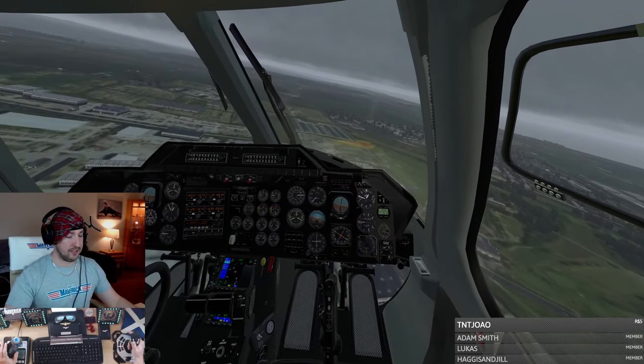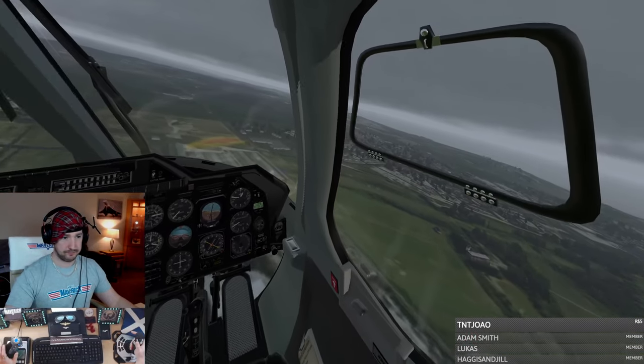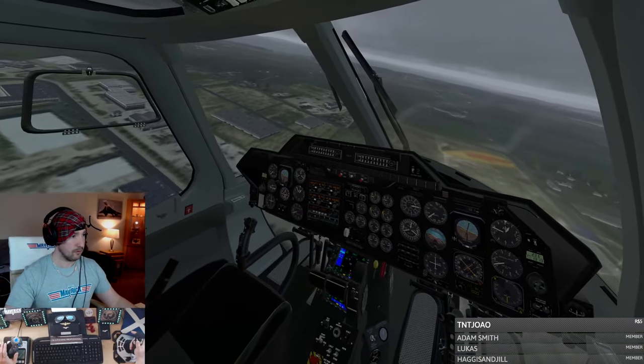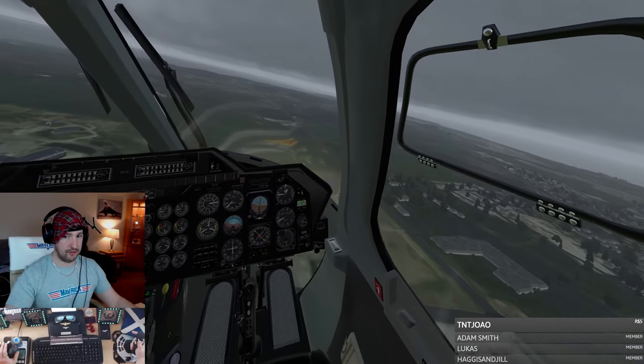All right, I've never landed here before at the hospital, guys, but according to the map, we're getting close. I don't know if we're landing on a rooftop or if we're landing on ground level.